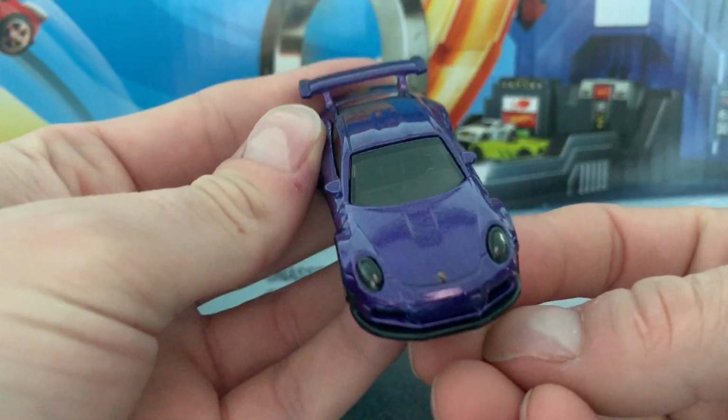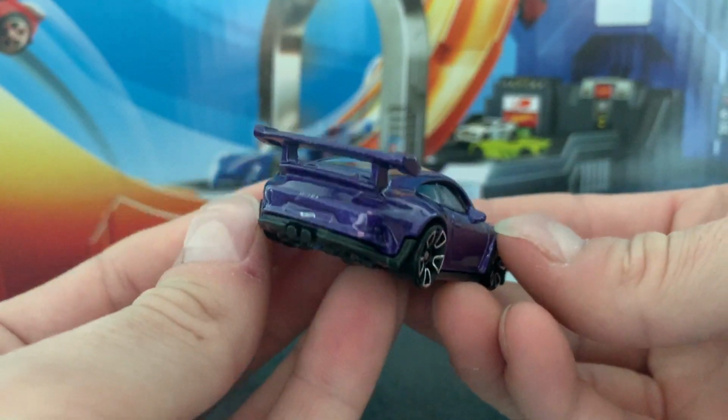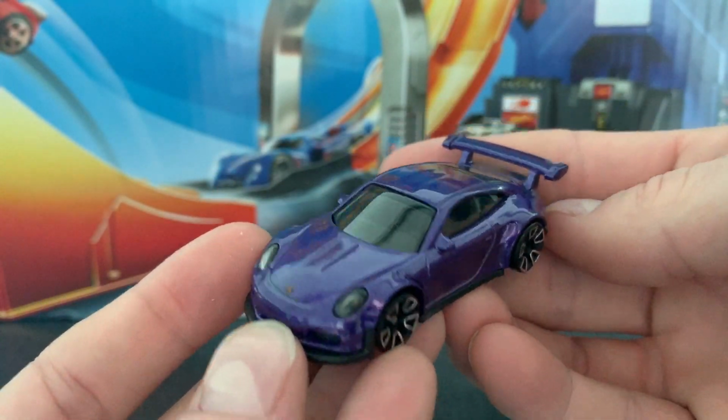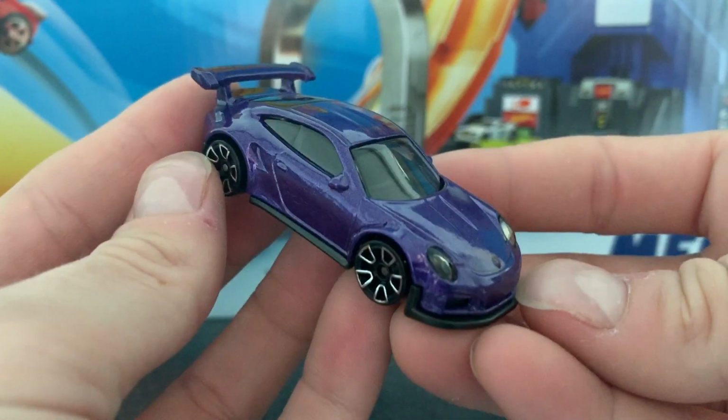It's wearing those trap wheels. It's got a black interior. You can see the headlights are the same plastic as the windows, which makes it really cool. It's got that really huge spoiler. Not a big fan, but it is part of the casting and not a plastic add-on, which is perfect. I'm really overall happy with this car, and you can see it's got that nice Porsche symbol on the hood.